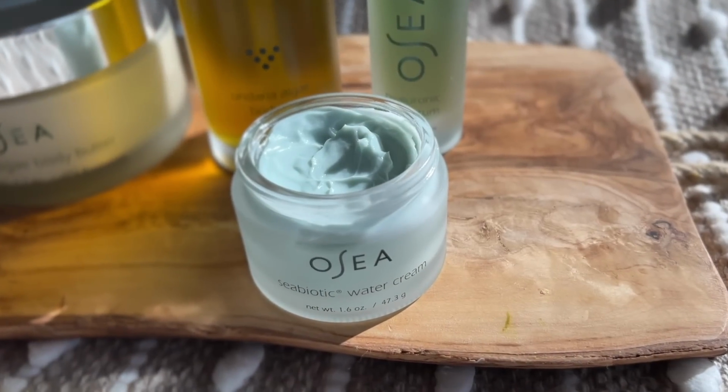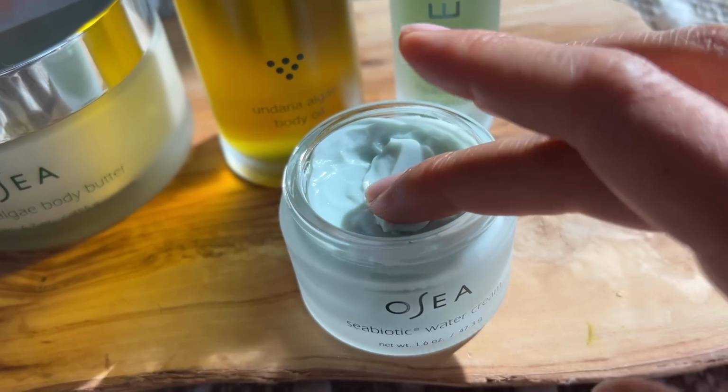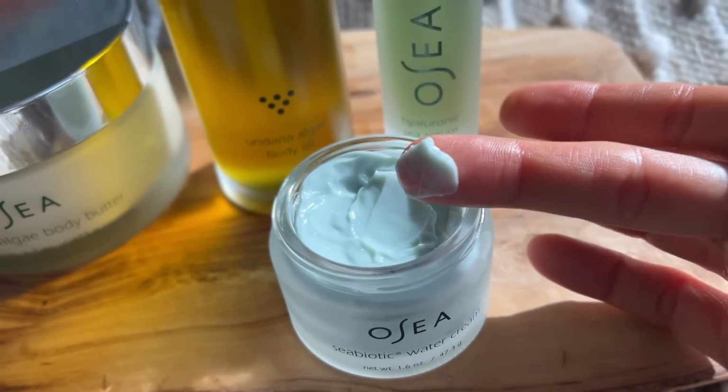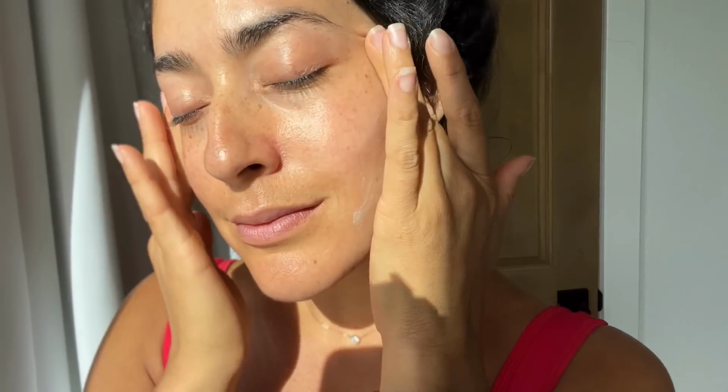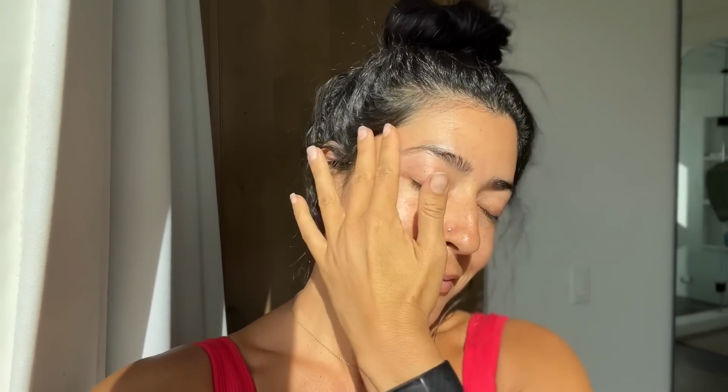Then I go in with the Sebiotic Water Cream. This is so amazing. It is so hydrating. I add this to my face, under my eyes, and my neck, just anywhere I need that moisture. And guys, when I'm done, my skin feels so plump and so hydrated. And at almost 40 years old, I feel like these products really help my skin feel its very best. I feel super hydrated and youthful, which is always a plus.